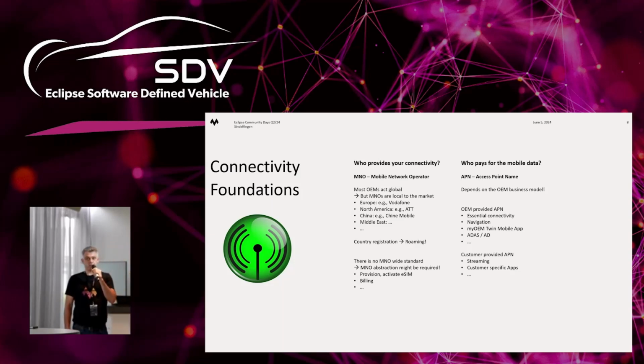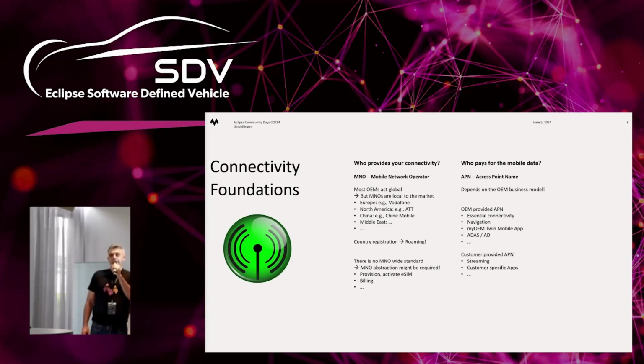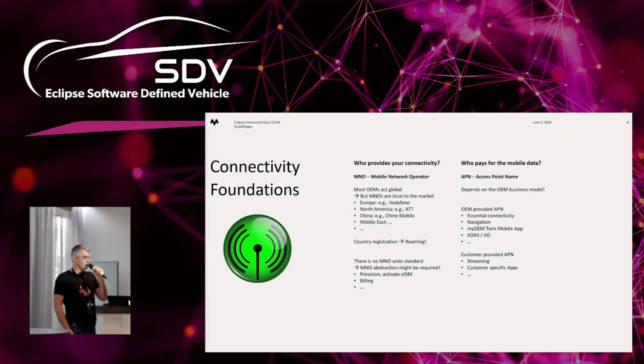And you have to make sure, you will see it also on the next slide, that you register your vehicle in a run country. So you have to do it somewhere in the production process. And as far as we know, there is no standard provided by MNOs. So you could need some kind of abstraction of MNO communication in your automotive cloud. And last but not least, you want to be able to manage who pays for the traffic, right? So you need to know that there are things like access point name. You can also see it on your mobile phone. So it's connectivity basics. Don't ask me after that. I'm not a connectivity guy, but I ask people.